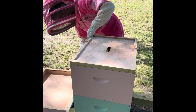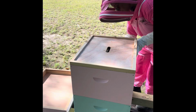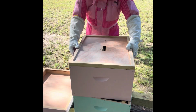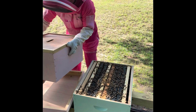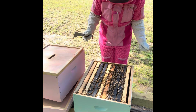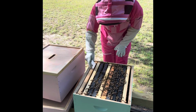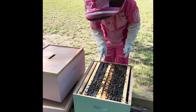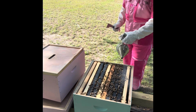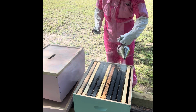Let's see. Get this popped off. There we go. Yeah, this box is a little bit heavy. It's probably from those two heavy honey frames. Okay. All right, so yeah, this looks good. Got a lot of bees in here. I'm just gonna real quick glance. I don't see very many on this frame. On the outside, I see them kind of in the middle, and I don't see them on the outside of this one. So they still have some frames to work. So I think they're doing okay on space at the moment.